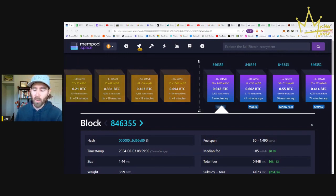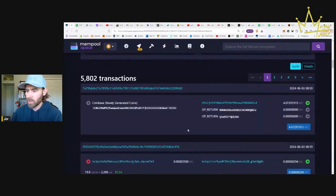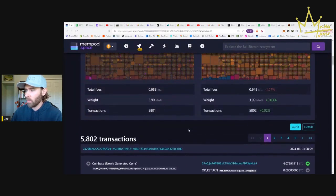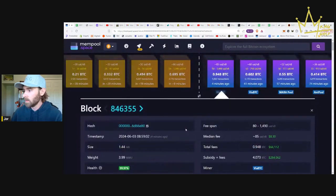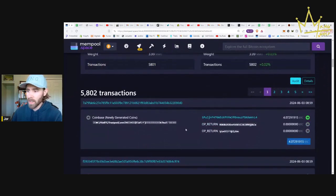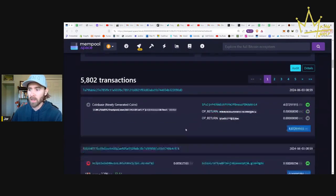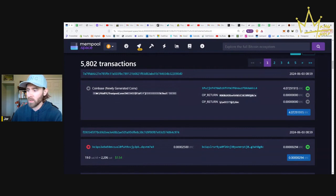What happens to the miners when they actually do solve that block is they get to compile it. They get to decide which transactions go in there. If you drill into this block, 846,355, you can see all the transactions included. That's a lot of transactions: 5,800. I feel like that's higher than normal. But anyways, the miner, in this case, was ViaBTC. They solve the equation, they get to design the block, and they get to decide which transactions go in that block. So you can see all these 5,802 transactions that go into it.